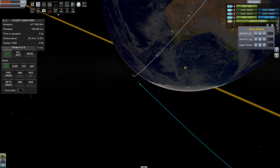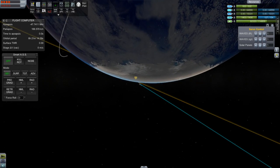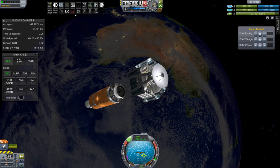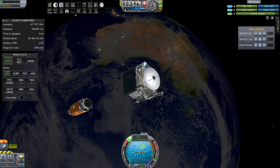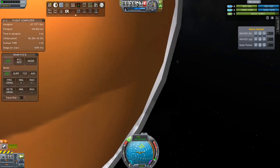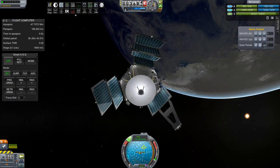After decoupling, that Centaur will just drift endlessly in interplanetary space going around the sun. Maybe someday some high-tech humans will go out and salvage it, put it in a museum as a relic from a couple thousand years before their time.